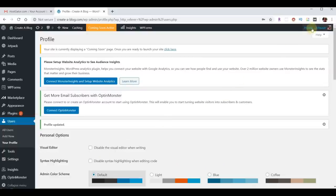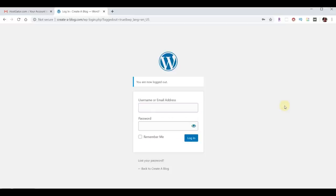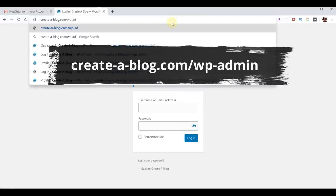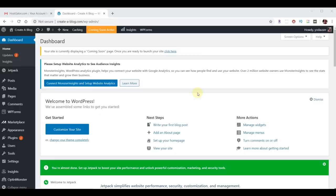And from here, if we go up to this corner, we can log out. And we're back to our login screen. Well, one of the questions is, how do you get to your login screen? The answer to that is, go to your domain name /wp-admin, and hit enter. And that'll get you back to your login page. So let's put in our username again and our new password. And now click login. And now it logs us in with our new password.